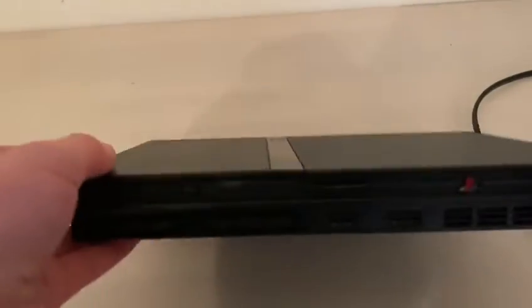And the PlayStation 2 was the best-selling console in the history of gaming. I'm not surprised that it sold really well. Xbox was new then, and the GameCube was not selling very well.